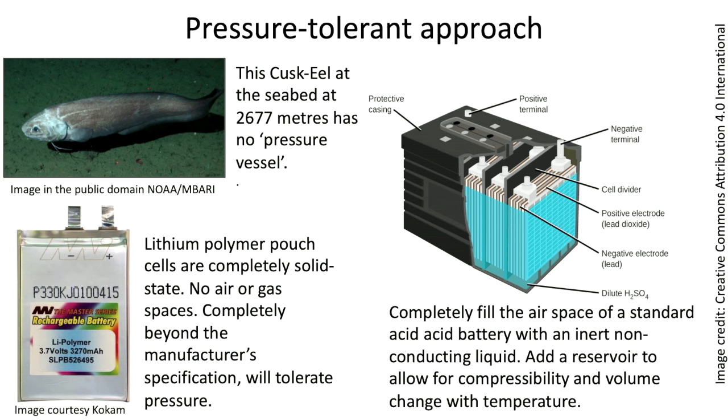So that the entire battery casing is filled with liquid, with the dilute sulfuric acid for the electrolyte, and then with oil in the rest of the space. And that would work underwater, but it's far too heavy, not enough energy. So, especially these batteries from Cockham, the lithium polymer pouch cell, completely solid state.